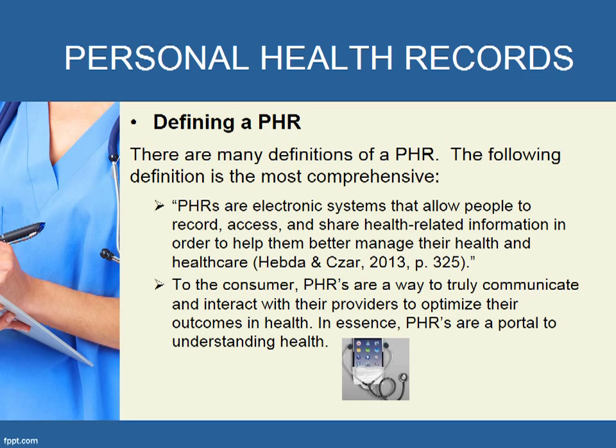Defining a PHR. There are many definitions of a PHR. The following definition is the most comprehensive. PHRs are electronic systems that allow people to record, access, and share health-related information in order to help them better manage their health care and health. To the consumer, PHRs are a way to truly communicate and interact with the providers to optimize their outcomes in health. In essence, PHRs are a portal to understanding health.